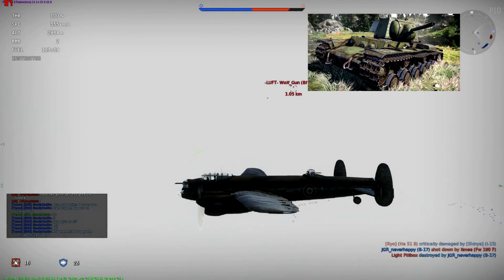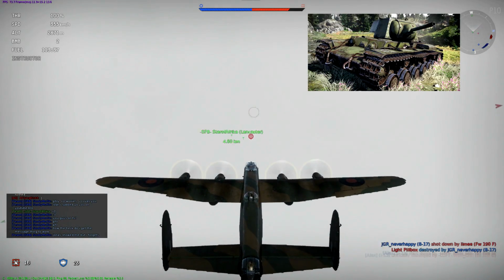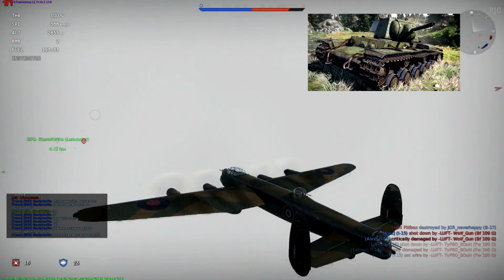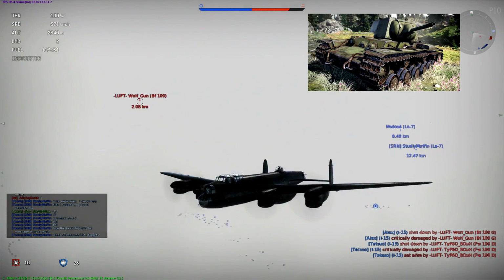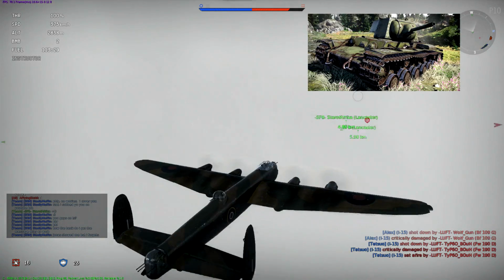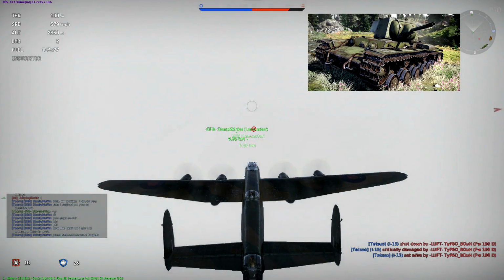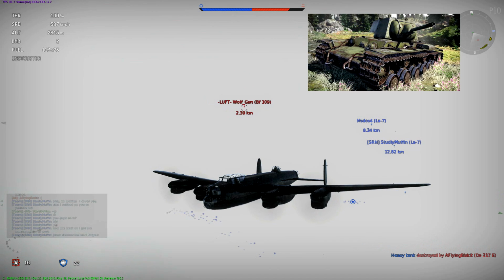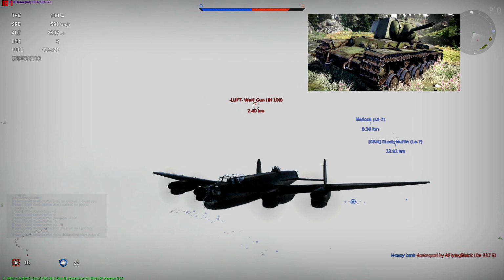And then there's the other modification of a KV-85, which I would expect definitely to be in game. And then there's another one, the KV-8, which was equipped with a flamethrower. And this brings up an interesting topic. Do you want to see flamethrowers in the game?